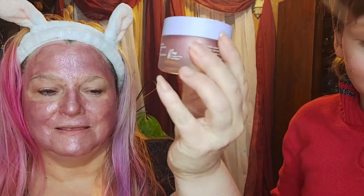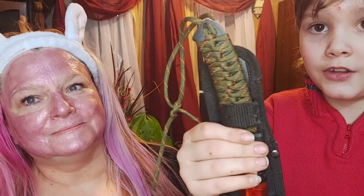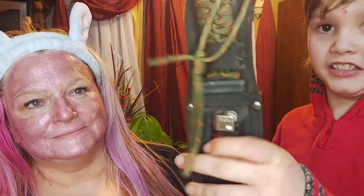By the way, guys, this is what my handle is kind of supposed to look like. Kind of like that. I got my batoning knife right here. Big 5-inch finish blade. So my phone shut off.